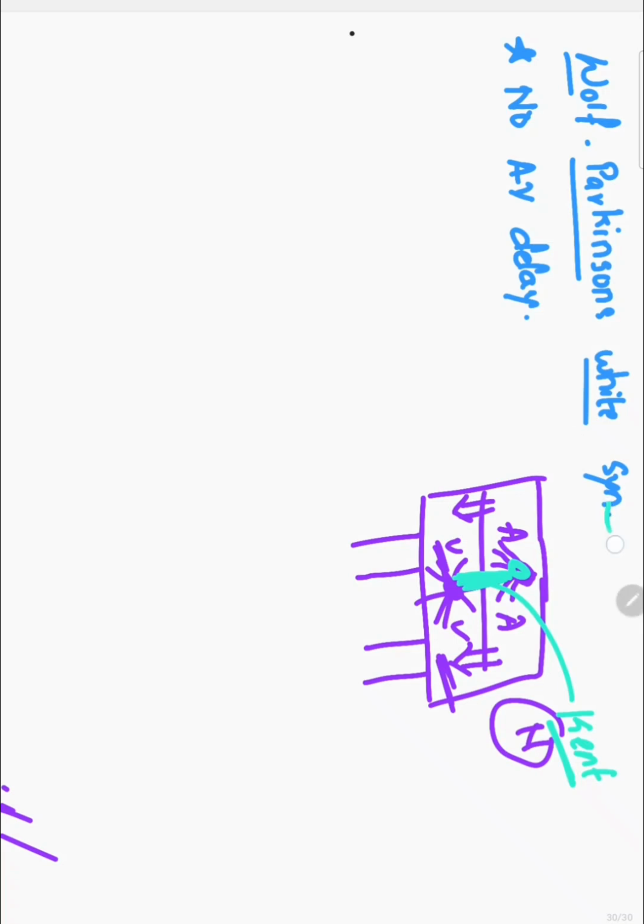But in this syndrome, there is this abnormal communication called the bundle of Kent that connects the SA node and the AV node. The moment the SA node releases the impulses into the atria, the AV node also gets those impulses, and the ventricles also start contracting. So you see what happens here? The ventricles are not waiting for the blood to fill them up completely. So what happens to the stroke volume? It will decrease.